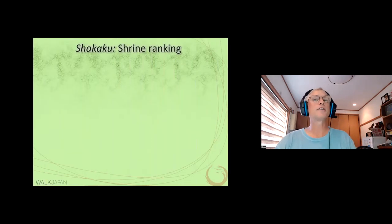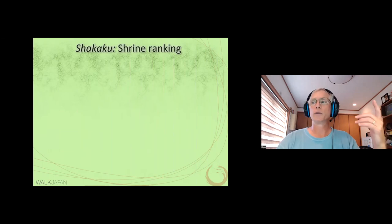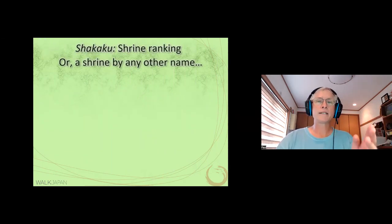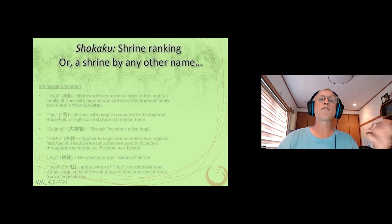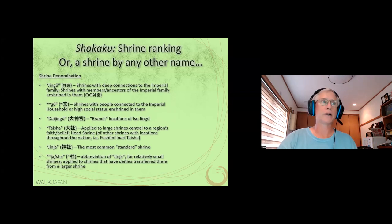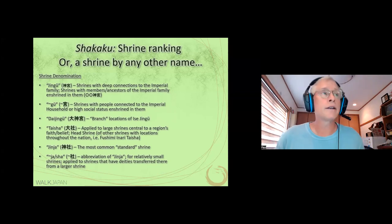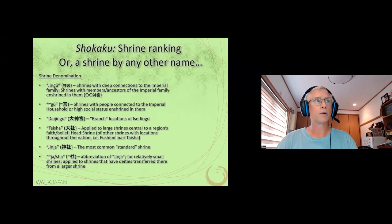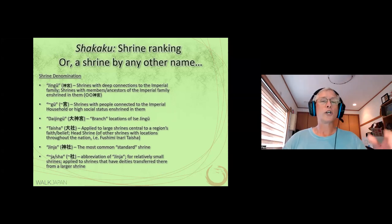But even before we get to the shrine, the shakaku, the shrine ranking, will help us understand. A shrine's name is a very important key to the importance of a shrine and where it falls within the Shinto hierarchy. So here's the shrine denomination. Jingu: shrines with a deep connection to the imperial family or shrines with members of the ancestors' imperial family enshrined in them are Jingu. For example, Meiji Jingu.